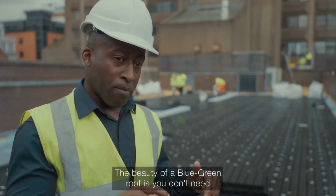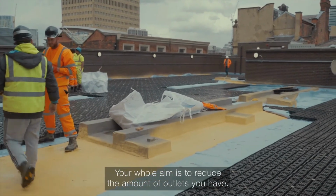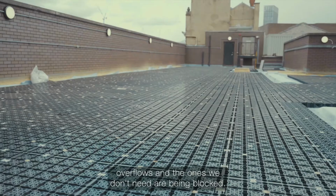The beauty of a blue-green roof is you don't need a lot of outlets. Your whole aim is to reduce the amount of outlets you have. So a lot of the outlets on this roof are being converted into overflows, and the ones we don't need have been blocked.